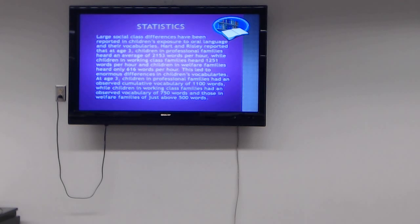This led to enormous differences in children's vocabularies. At age 3, children in professional families had an observed cumulative vocabulary of 1,100 words, while children in working class families had an observed vocabulary of 750, and those in welfare families of just about 500 words. So we need to talk to our children more.